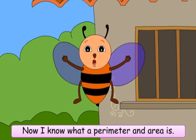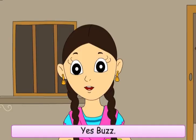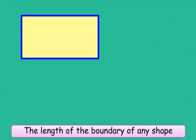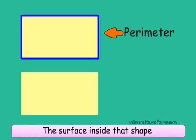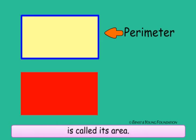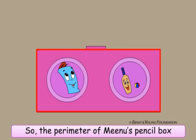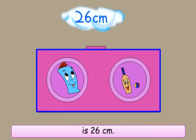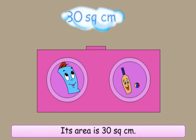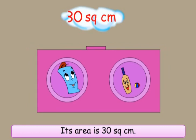Now I know what a perimeter and area is. They are different. Yes, Buzz. The length of the boundary of any shape is called its perimeter. The surface inside that shape is called its area. So the perimeter of Meenu's pencil box is 26 centimeters. Its area is 30 square centimeters.